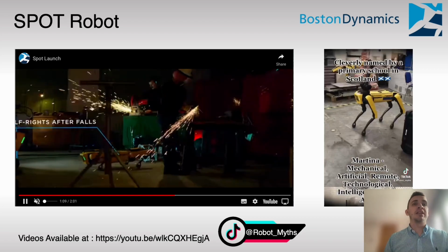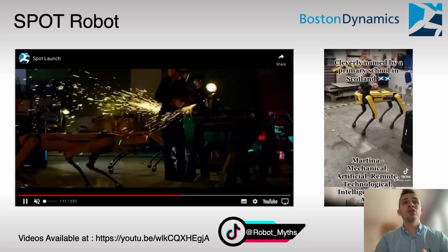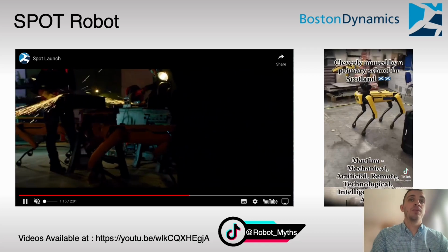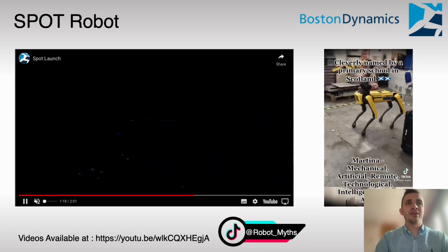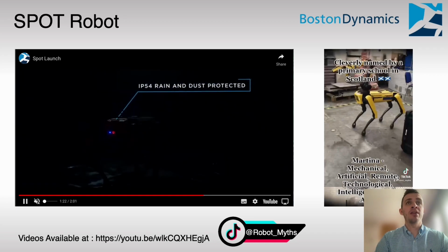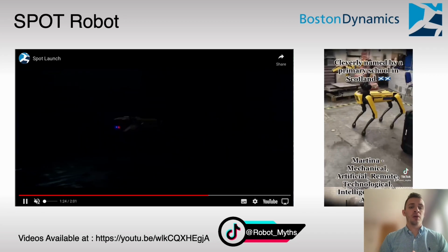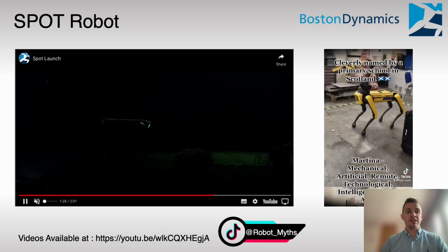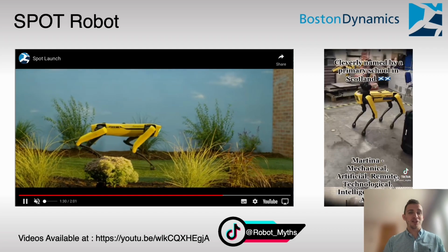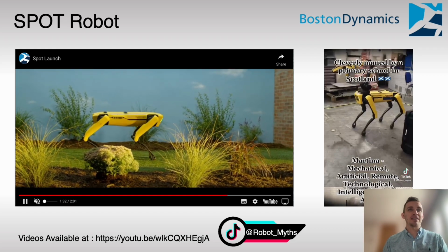Now, what you're going to see in a second, and one thing that's really important, is that these robots are operating in difficult environments. I think that was -20 to about 45 degrees Celsius, and they can operate in rain and dust. And this becomes really important when robots are operating outside. Obviously, Scottish weather isn't the best. It's not like as pictured just now. So these things can drastically change.